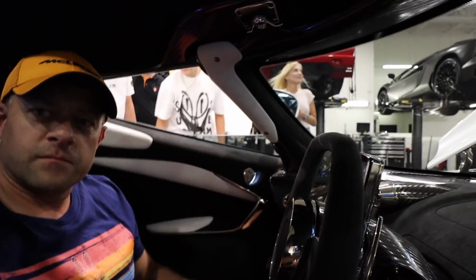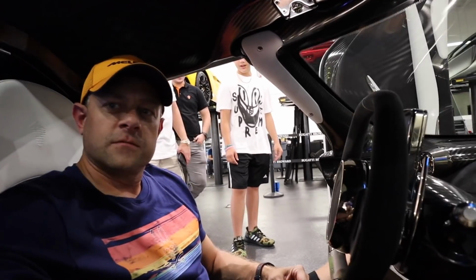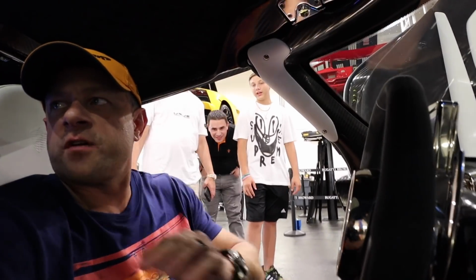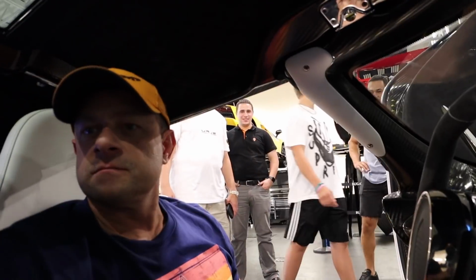So they almost took my arm off. This door, there we go. It's automatic? Yeah. What are these doors called? They're not Golding, they're not scissor doors. They're Koenigsegg doors. No one has doors like these, right? No. Yeah, that's pretty amazing. Wow, that's all automatic too?